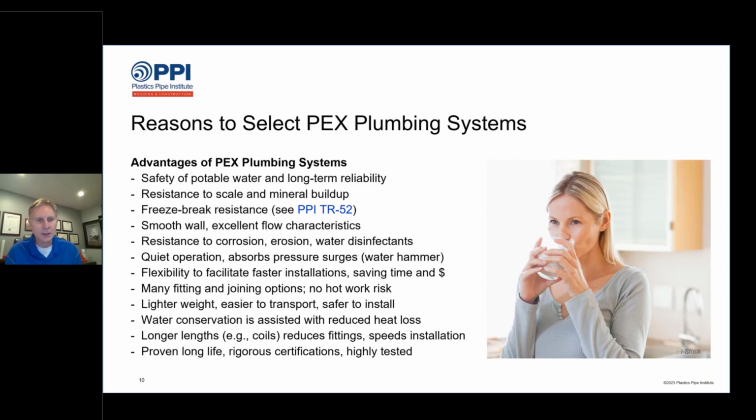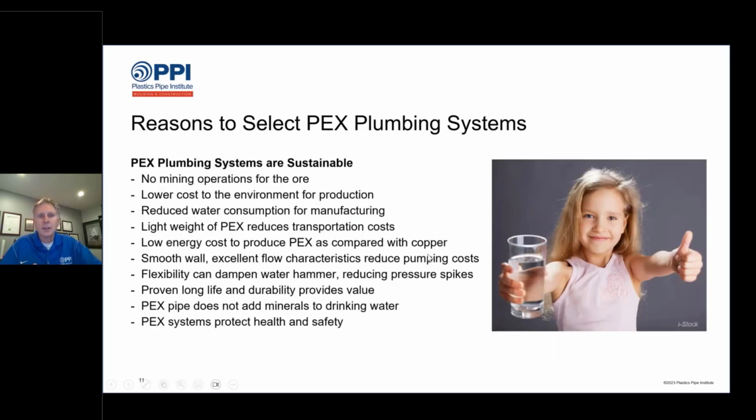And then what we're going to demonstrate today is that PEX tubing systems have a proven long life with rigorous certifications, and they are highly tested. So they are very safe for use.